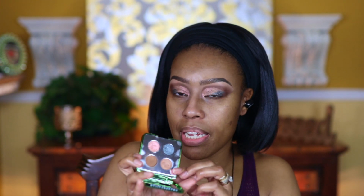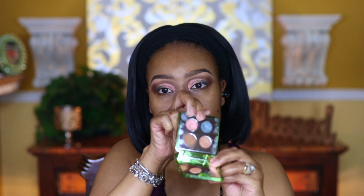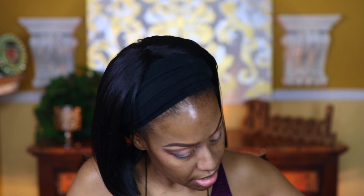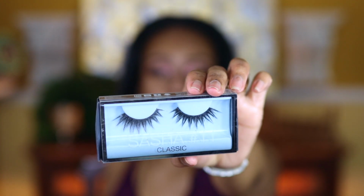I think for me, these top two shades right here are definitely worth the price tag in itself because they're so unique and beautiful. So I really like this baby. All right, so next I'm going to use my HUDA eyelashes, and these are in Sasha. Here they are right here.